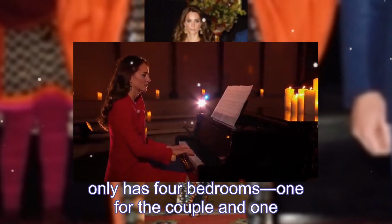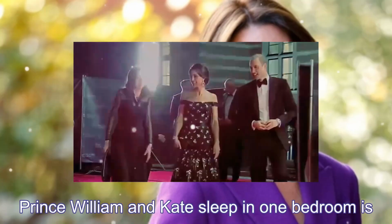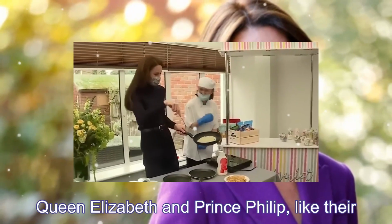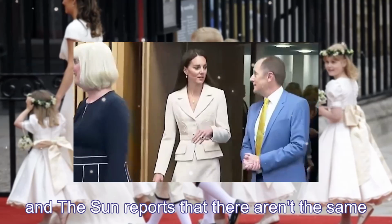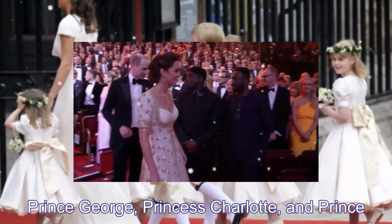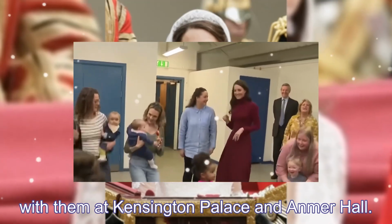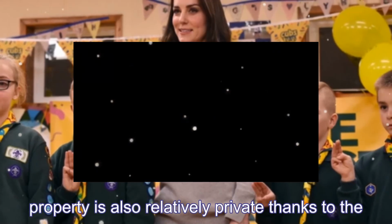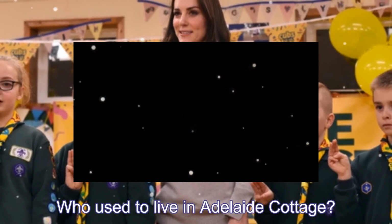However, the cottage only has 4 bedrooms, 1 for the couple and 1 each for their 3 children. The fact that Prince William and Kate sleep in 1 bedroom is more of an exception to the royal family's rule. Queen Elizabeth and Prince Philip, like their predecessors, traditionally had separate bedrooms, and The Sun reports that there aren't the same support staff in the family, a big change for Prince George, Princess Charlotte, and Prince Louis, whose nanny, Maria Borrallo, used to live with them at Kensington Palace and Anmer Hall. Meanwhile, according to Mail Online, the property is also relatively private thanks to the 7 gated entrances and exits of Windsor Castle.